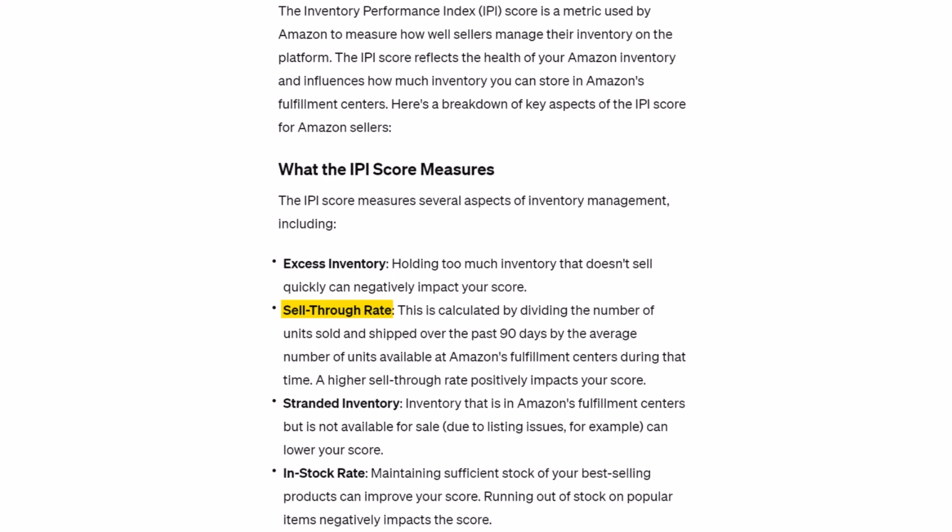So if you haven't been doing this before, you can look at your sell-through rate and your IPI score with Amazon to see what that is. And if you're down near 400, you need to improve that right away. Even I think 500, maybe 550, 600 or more is where you should be if you're selling used books on Amazon. That could be really detrimental, actually, because I think if you get below 400, you're suddenly cut off and can't even send any more inventory to Amazon.